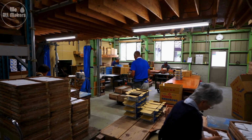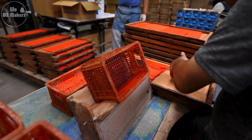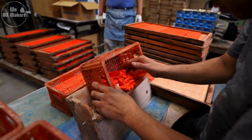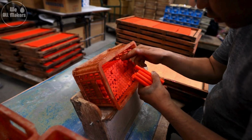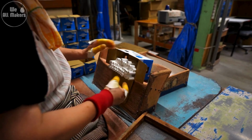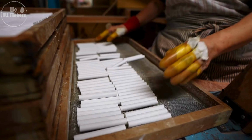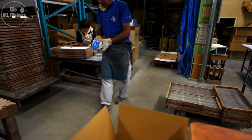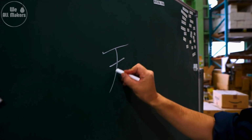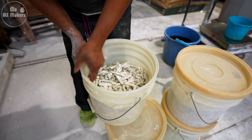Before packaging, both the calcium carbonate and gypsum chalk undergo a final quality control check. Factory workers inspect each piece to make sure it meets the company's high standards. Defective pieces are removed from the line to be recycled in future batches. With quality assurance complete, the chalk is packaged in boxes, ready to be shipped. Whether destined for classrooms, construction sites, or art studios, these pieces of chalk are now prepared for their final destinations.